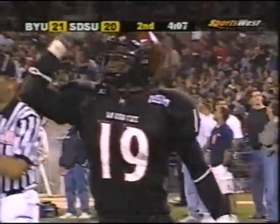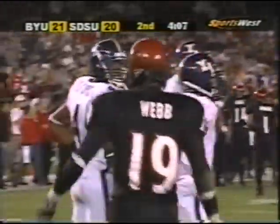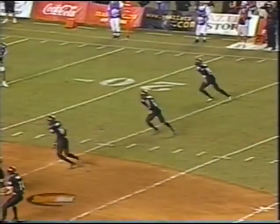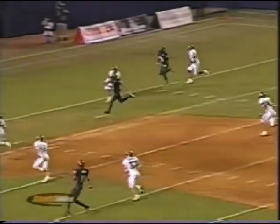Well, I guess he's in the middle of a monster night. He's beating everybody out there. And that time, just running the post down the middle of the field. Six receptions now, 151 yards and two touchdowns. He's going on a post, and Guilford just trailed by.